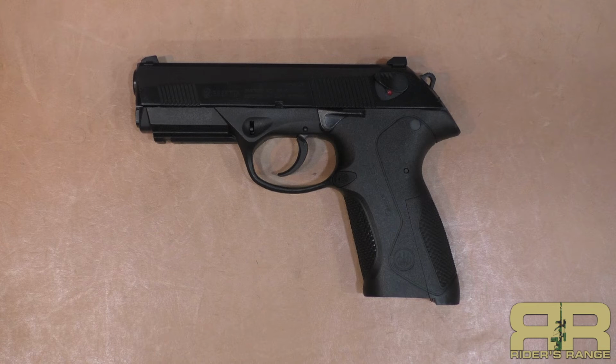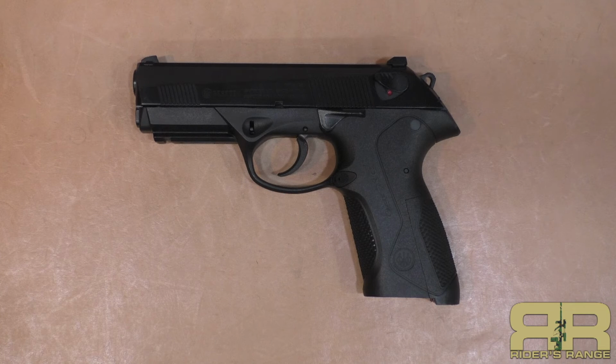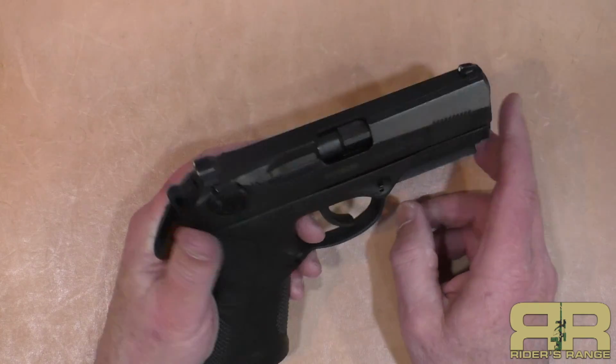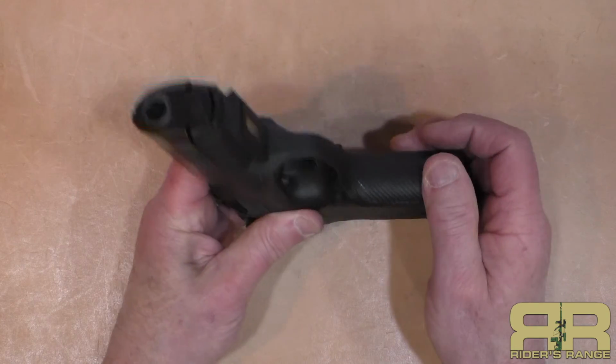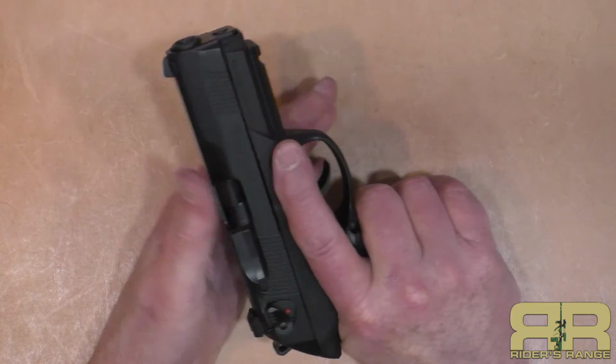In addition to the multiple calibers, the 3 different sizes, the 4 different types of action, these also come in a multitude of finishes: two-tone, inox, FDE, a variety of flavors, if you will. The looks on this are maybe a little bit controversial. I don't have any objection to it. I kind of like the looks on it. Flat top slide, traction certainly on the front of the grip. It's good traction, nothing really on the side, but there's decent traction on the back.